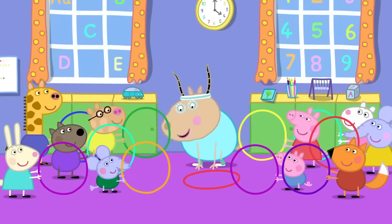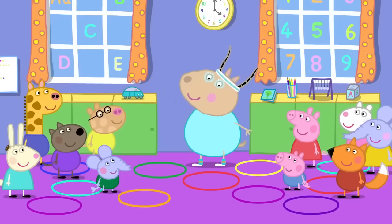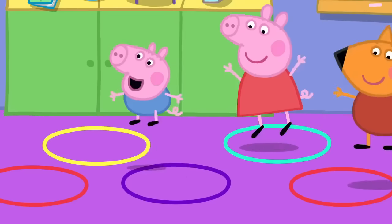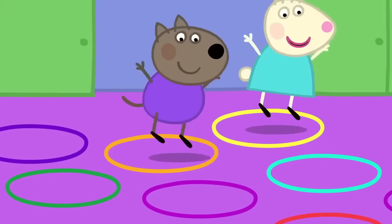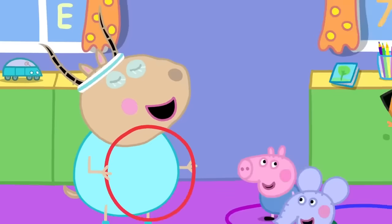Now lie your hoops on the ground and jump from one hoop to the other. Jump, jump, jump, jump, jump, jump. I like jumping. Jumping is fun. Very good. And rest.